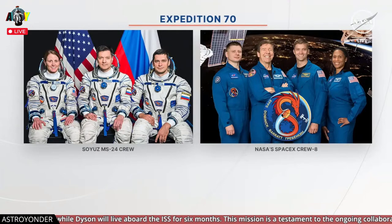The Expedition 71 increment itself will start at undocking of the Soyuz MS-24 on April 2nd, that will bring home Novitsky, Vasilevskaya, and NASA's Laurel O'Hara, who will be completing 200 days in space.